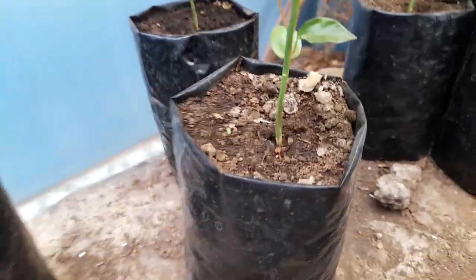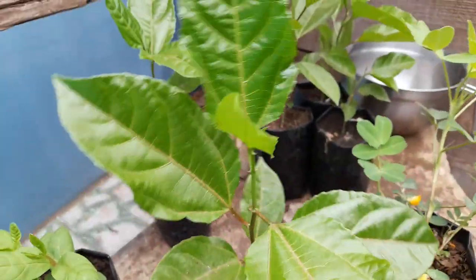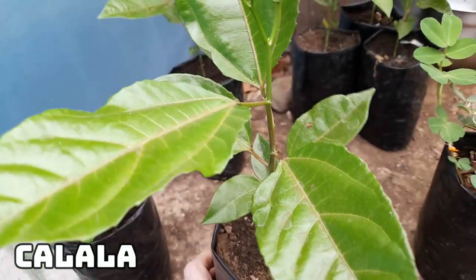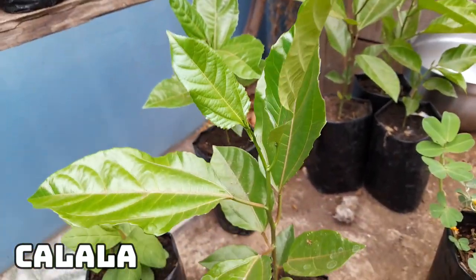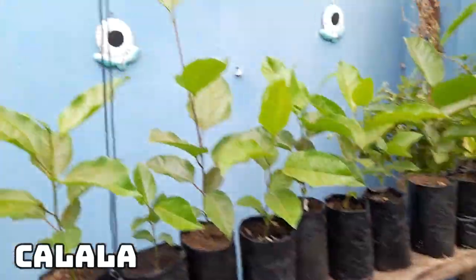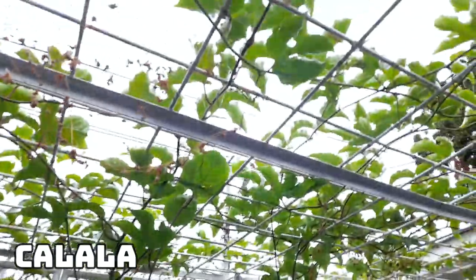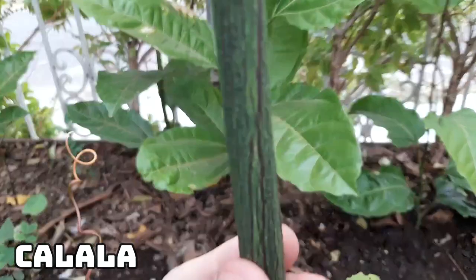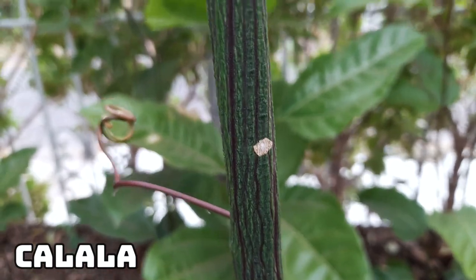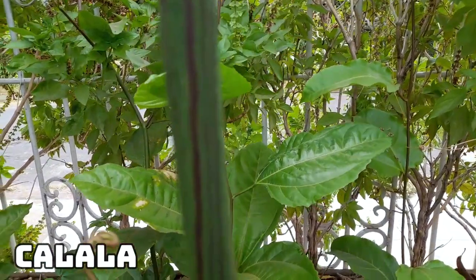So that's a kalala right here. I have honestly never had a kalala until the point of making fruit, but they're so fun to grow that I don't even care. These are all kalala. This is kalala. All of that is kalala. I really like kalala. It's just the coolest, most badass plant I've ever seen. So now I'm gonna rant to you about kalala because it's just freaking amazing.